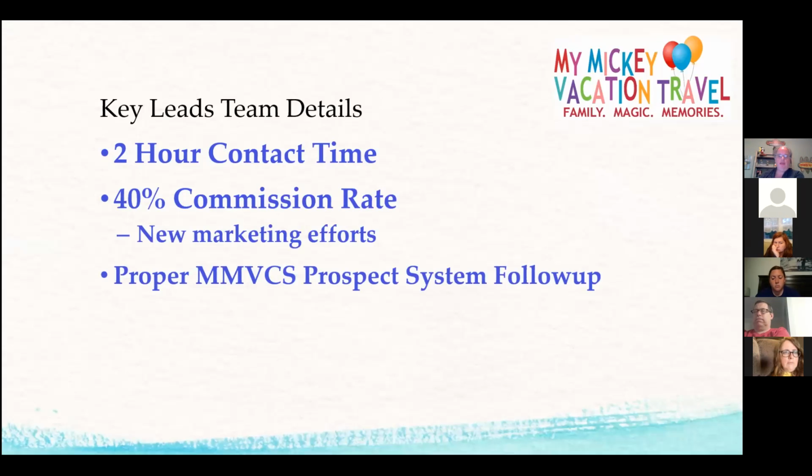It's also a requirement that in MMVCS you follow up all your leads in the prospect system. So when someone fills out a quote online, they automatically go into the prospect system, and then when the quote is assigned to you, that lead will show up in the prospect system under your login. And there's a series of, correct me, Andrea, but I think it's like 12 different steps. Yeah, it's 12, I think.